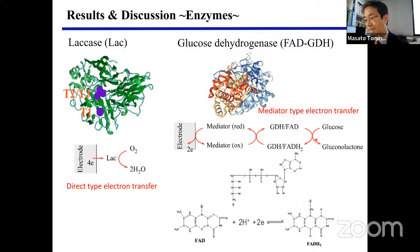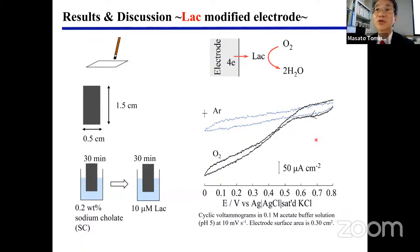So this is the result of the lactase modified electrode. At first we prepared a CNF platform film. The surface was modified with multi-wall carbon nanotubes, and then this surface was modified with lactase, immersed in the lactase solution. That's all, and we obtain the lactase modified electrode.